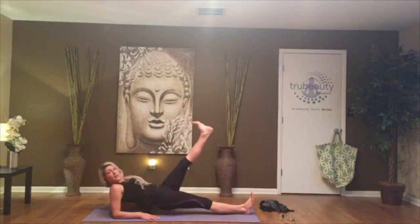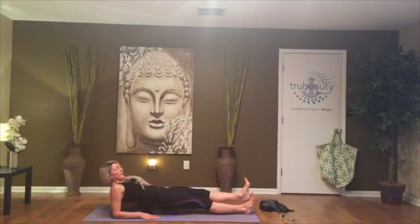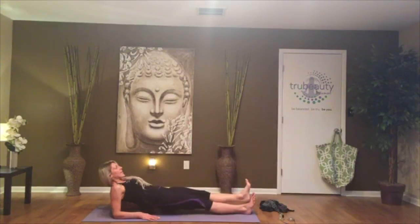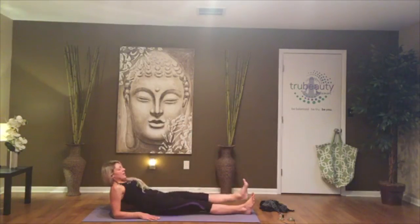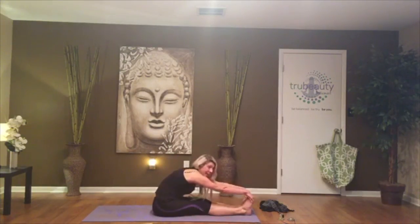Inhale, lift, flexing the feet, belly button to the spine, exhale. Inhale, lift, find your focus, find your drishti, exhale. Inhale, lift, and exhale all the way up. Keep those elbows away. You're doing great. And exhale. That's tough, right? That's tough. We're good. You're doing awesome.